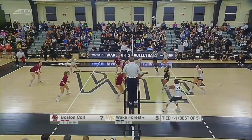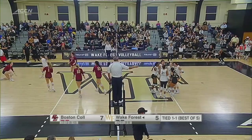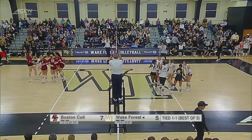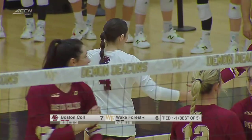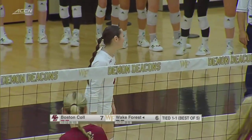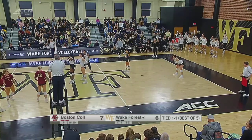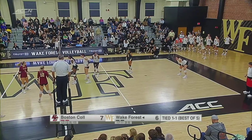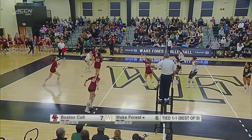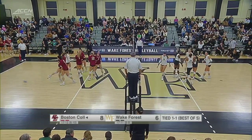Dug up by Crawford right at the net. Baker, Carney. What a touch. That's going to go out. Great touch by Anna Murphy. But not quite enough. Murphy only has 6 digs tonight. Emma Farrell notching in at 7. Little battle of the liberos today, and that'll be a missed serve for the Demon Deacons.